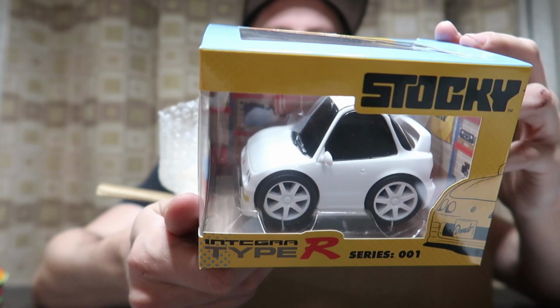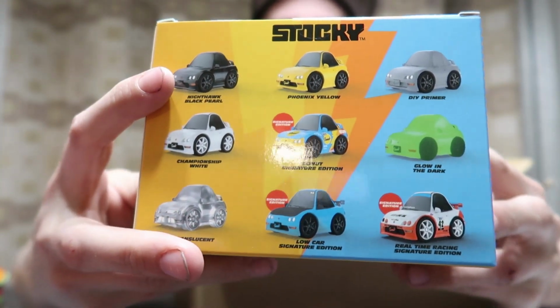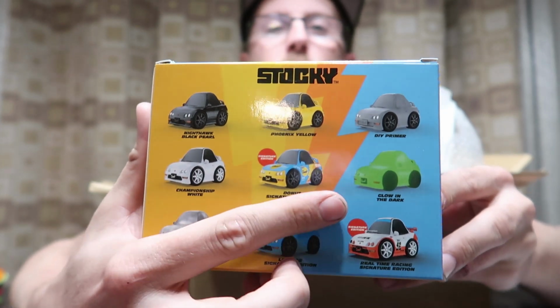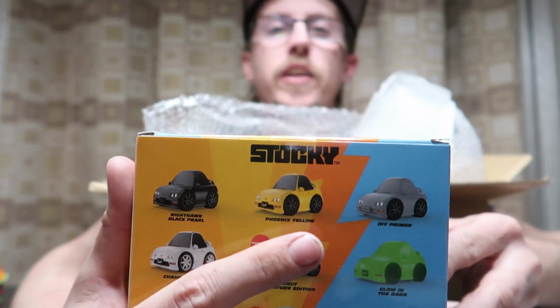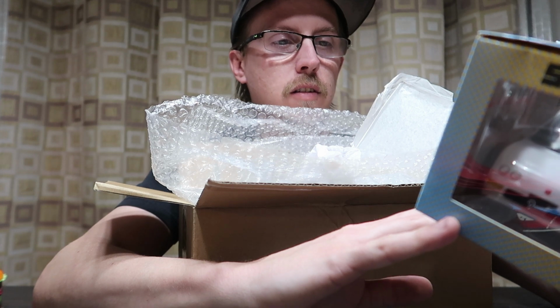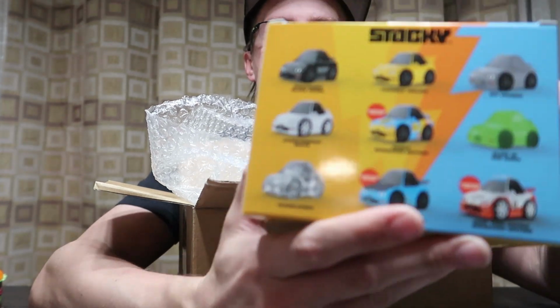So this is, as you can see, these are the different ones that came. So you have the, what is this, Nighthawk Black Pearl. Nighthawk Black Pearl, Phoenix Yellow, Championship White, the Donut Signature Car, Glow in the Dark, Translucent. They even had a, oh, this is the Translucent. They had a primer one that you could paint your own. This one is a Low Car Signature Edition. And then they also had a Real-Time Racing Signature Edition as well.